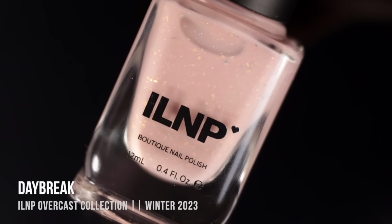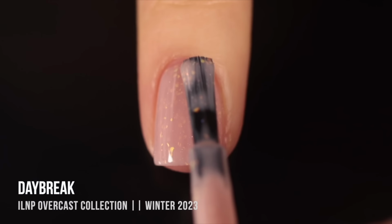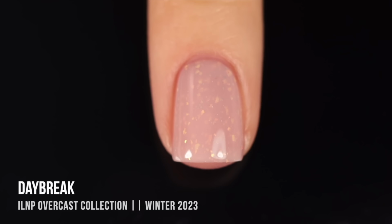Next up, we've got another neutral. This is Island P Daybreak, and this was part of their very recent Overcast collection for winter 2023. And this one is another really soft neutral shade. We've got this very slightly pinky toned beige base color, and then it's packed with this iridescent flaky that head on looks mostly pink into copper, into orange, into gold. And then we also have a very subtle little holo sparkle running throughout.